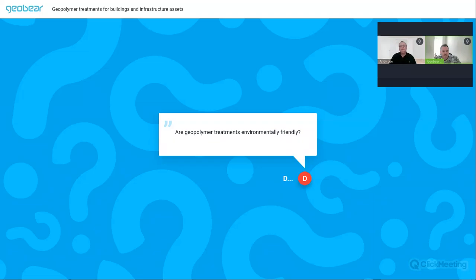Are geopolymer treatments environmentally friendly? David Stokes. Yeah, I think I tried to cover this early in the presentation. I mean, yes, they do not impact groundwater quality in any way. And two, they generate lower CO2e footprint compared to traditional solutions. So on those two counts, I would say they are environmentally friendly. Yep, and we've got reports on our website if you needed further details on those.